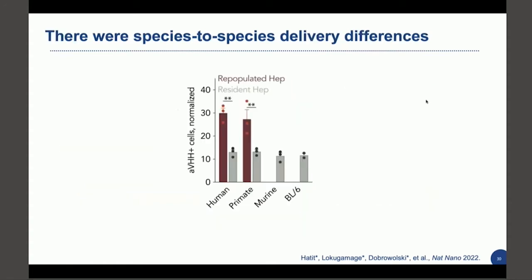And so what you find here is that, and I need to walk through this data a little slowly just to make sure it's clear as to what's going on. The red bar is the human or primate cells within those mixed mice. So the red bar in the human category here is the human cells from the humanized mouse. The gray bar next to it is the mouse hepatocytes from the humanized mice. Remember, those humanized mice have livers that have both human and mouse cells. So again, red bar is human cells from the humanized mouse. Gray bar next to it is mouse cells from the humanized mouse.